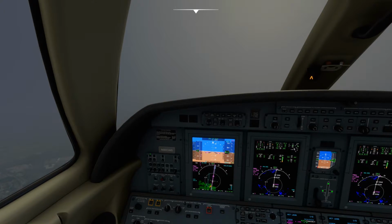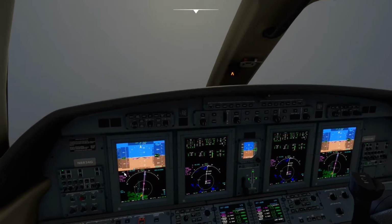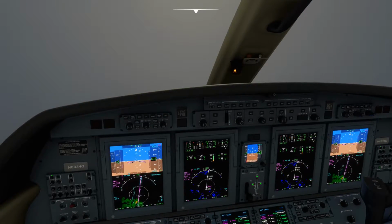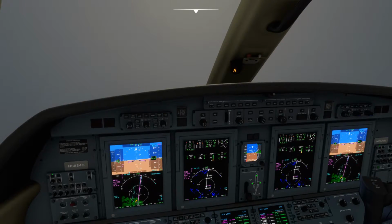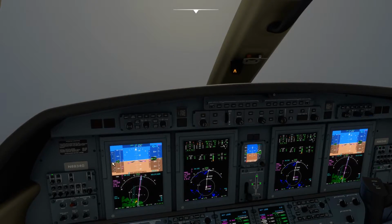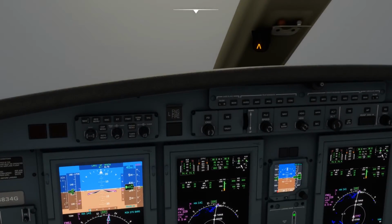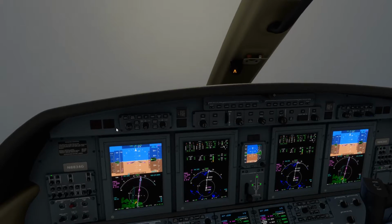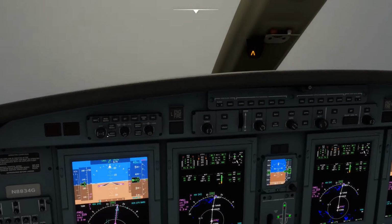But I was definitely expecting better weather here. Although I don't mind these approaches, I actually find them kind of fun in the CJ4. They're only fun because I actually know how to fly this aircraft. If this is the CRJ, I'll be a lot more nervous. Also need to set the altimeter, which I did not do. It's supposed to be here, 29.5.